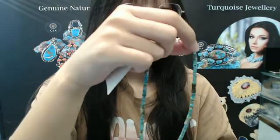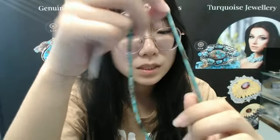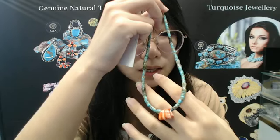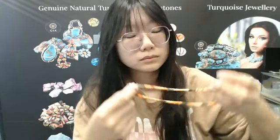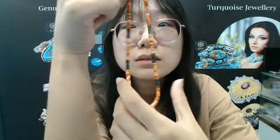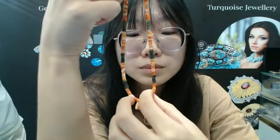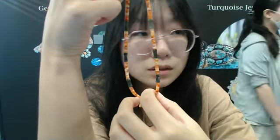It's made of blue turquoise shavings, jasper bamboo shavings, and a red spiny oyster pendant in the middle of this necklace. I will show you the next product. This necklace is about 16 inches long, and the main gemstone piece of this necklace is orange spiny oyster.